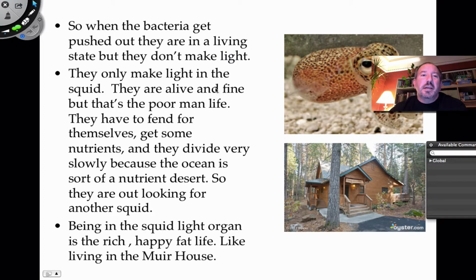So here's the bobtail squid, and it lives in shallow water, and during the daytime, it hides in the sand because it's afraid of predators. But at night, it needs to come out and feed. But there are also predators there that will easily spot it. As it turns out, there's a bacteria that lives with the bobtail squid that's capable of bioluminescence.